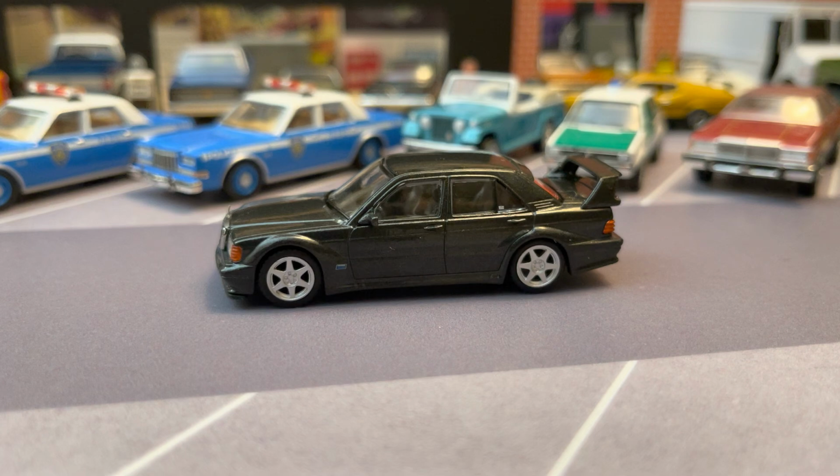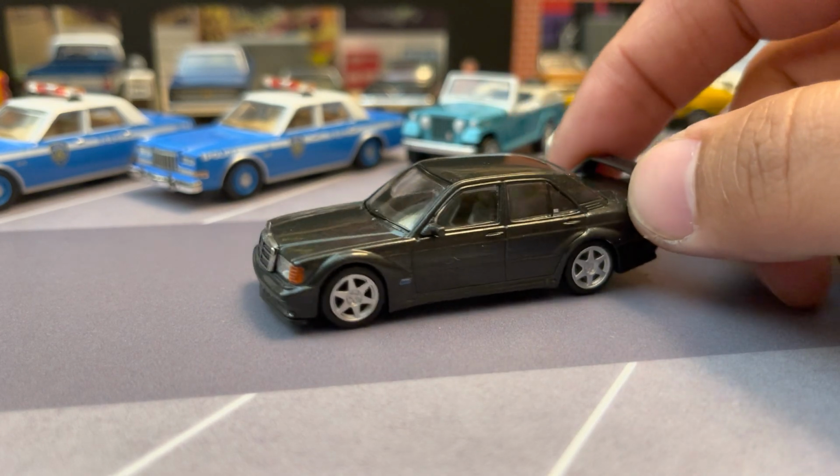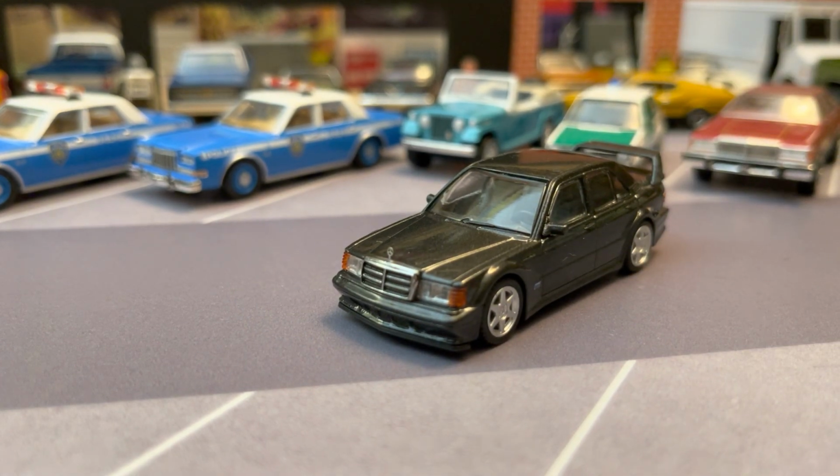I think 83, 84, the car came out as a special. It started with a 2.3 liter four-cylinder, and then it went to a 2.5 liter. And all the time it went up in horses. Really strong car, very fast. BMW M cars were around this time too, so they had a fierce competition with each other. But the Benz was a really strong vehicle.